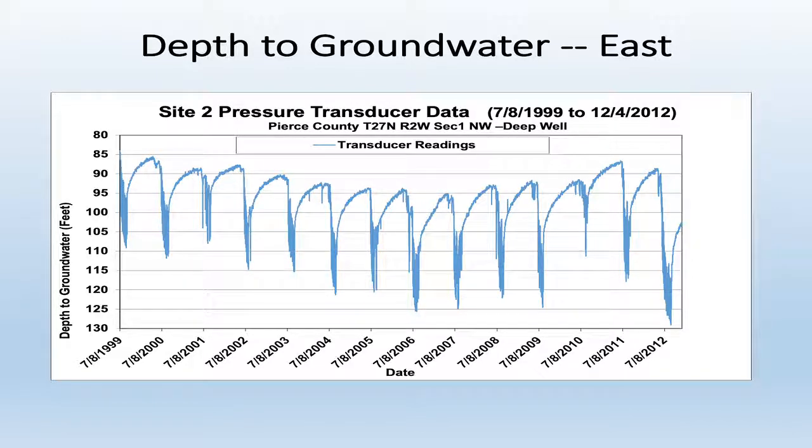So you can see, again, your climatic variations. High in the 90s, then we're drier in the 2000s. And then you hit that 2010 and 2012.